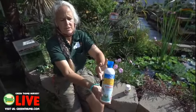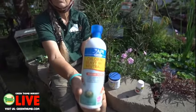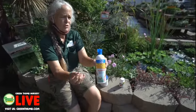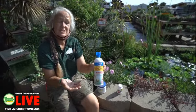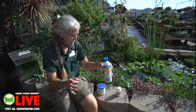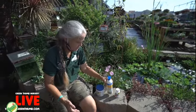This is a dechlorinator. This is going to take out the heavy metals and the chlorine in the water. You can get a plain dechlorinator at the pet store, but this one actually takes the heavy metals out, which is good. We don't want a buildup of heavy metals in the pond.